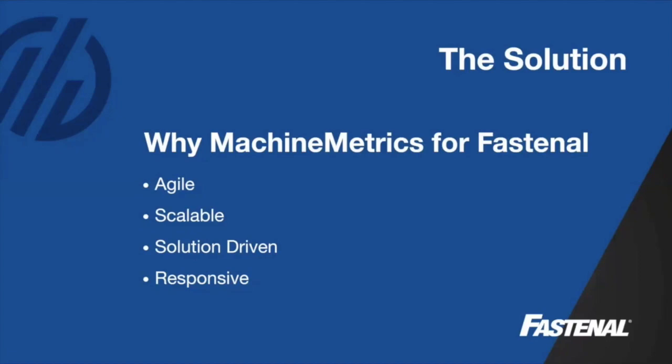Now, the solution driven. When we were first looking at MachineMetrics, we needed a solution to be able to figure out our downtimes. And when talking with the MachineMetrics team, we told them what we were looking for, and they delivered it. We needed to be able to track our downtimes and get into that minute detail.